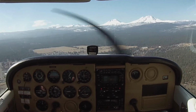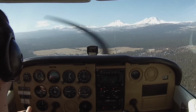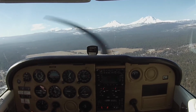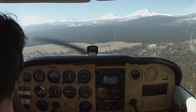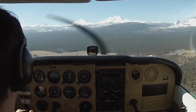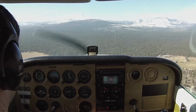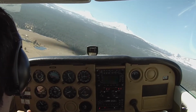Sisters Eagle traffic, white and blue Skyhawk 898, left downwind runway 2. The designated calm wind runway at Sisters Eagle is runway 2. This is an easy approach on the town side of the airport. Sisters Eagle traffic, white and blue Skyhawk 898, left base runway 2.